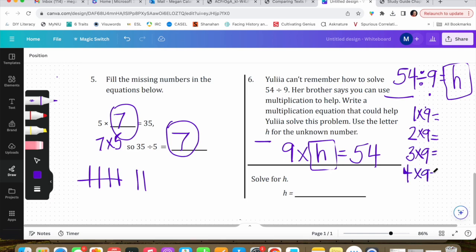Let's do this. I feel like this is a good strategy for this one. So recall, my friends, 1 times 9 is 9, right? So I'm going to put a 0 in the 10s column, a 9 in the 1s. 2 times 9, 18. 3 times 9, 27. Notice the digits in the 10s column are increasing by 1. The digits in the 1s column are decreasing by 1. So think about the pattern that you see, and we can generate all of our multiples of 9 without using too much brain power.